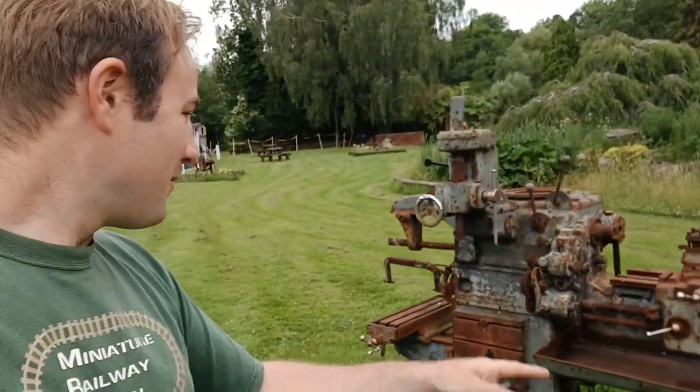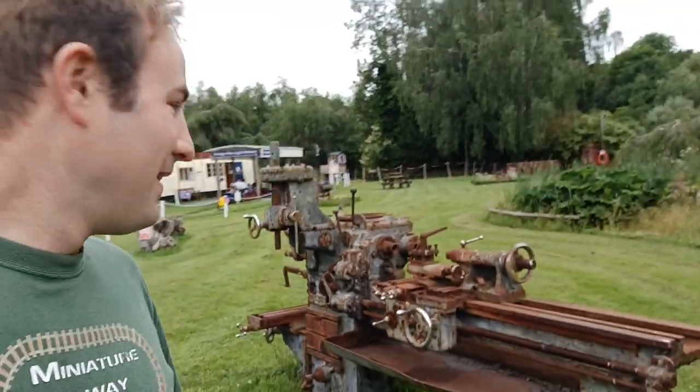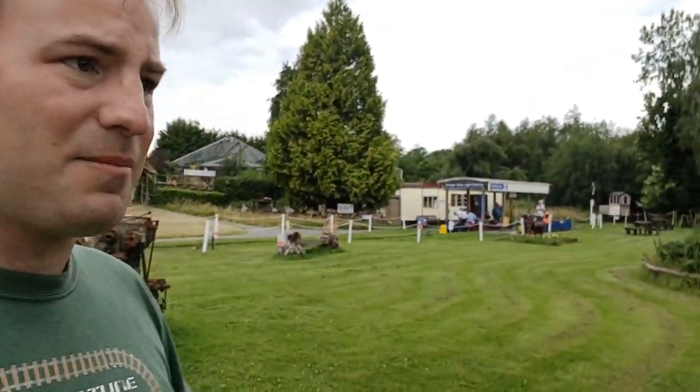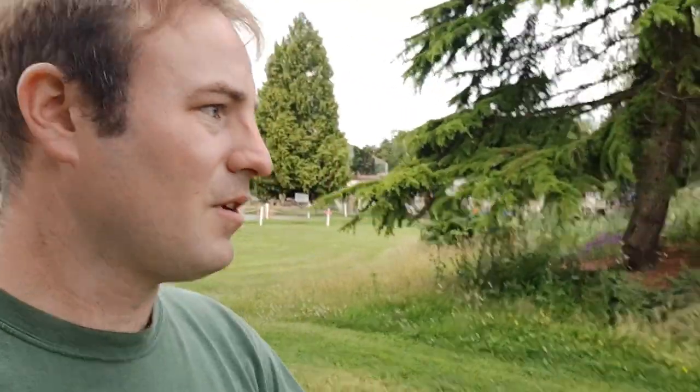There's that old lathe I saw from the car as we arrived. So yeah, big old lathe. It just somehow fits nicely into the landscape of the gardens. This is really quite pleasant gardens. I tell you what, it reminds me a little bit of Bressingham in Norfolk. It just has that kind of feel.